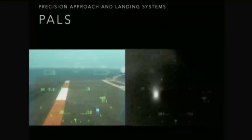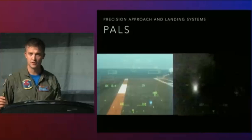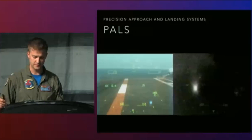I get absolute goosebumps every time I see that pass on the right. Confident that that system works. We work on these systems every day so that our guys can get aboard safely in the worst of conditions.